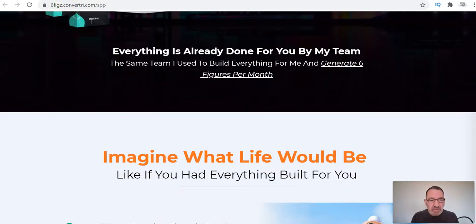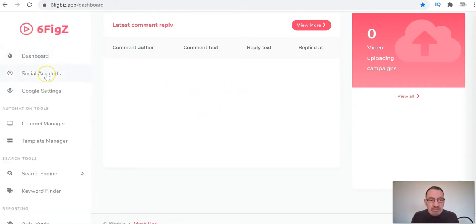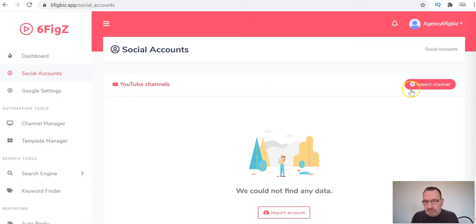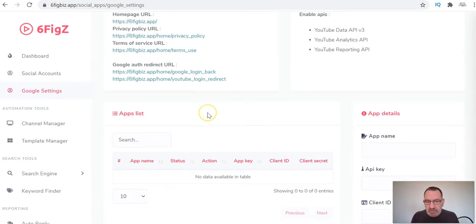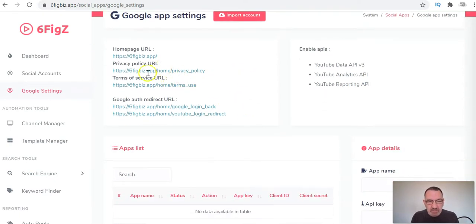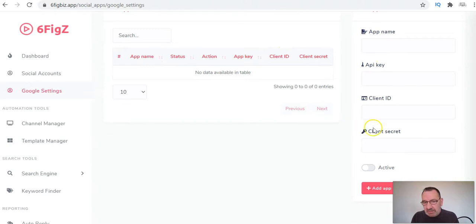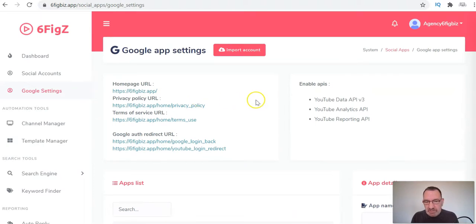Now let's have a look inside the dashboard. So here we are. This is your central hub where all your information will be kept. We're going into the social accounts, and this is where you would add your YouTube channels. You'd import your channel, import account, and your details will be loaded up in there. Then we'll come down into the Google settings and take a look here. This is one of the reasons why, in my opinion, this isn't really suitable for a beginner. You've got to load up your homepage, etc. in here. And then if you look down here, you need an API key, a client secret. You've got to make all this active. So you've got to load in all these details, and it'll put all the data in where you import your account.